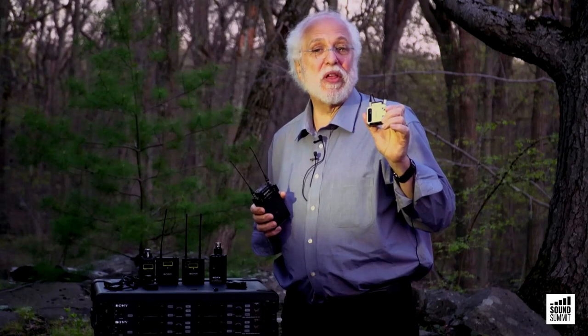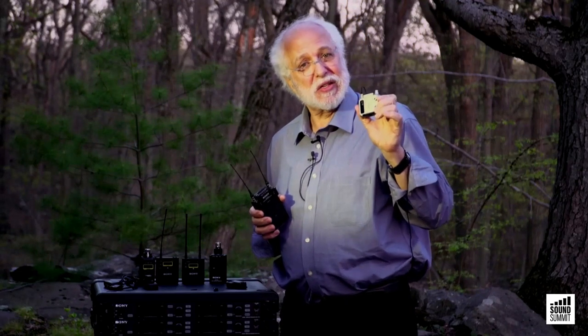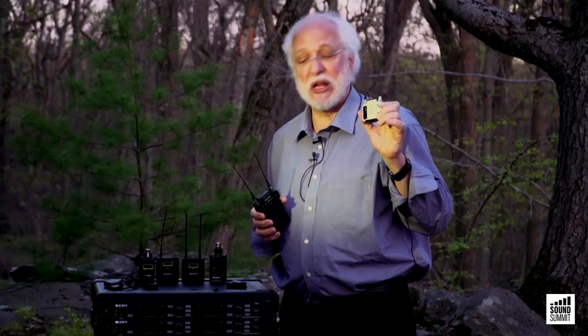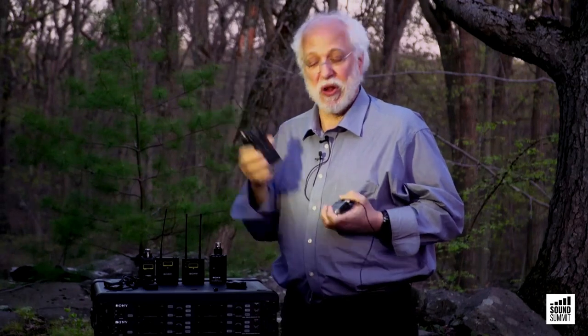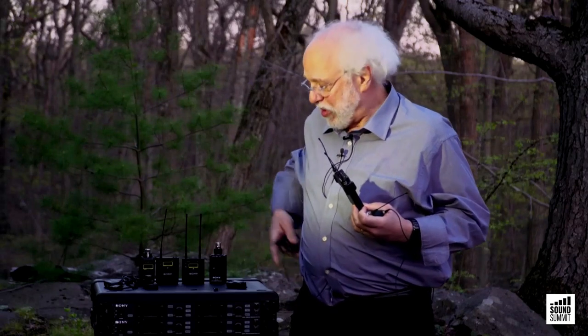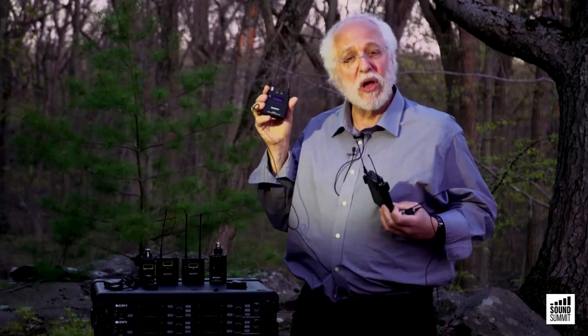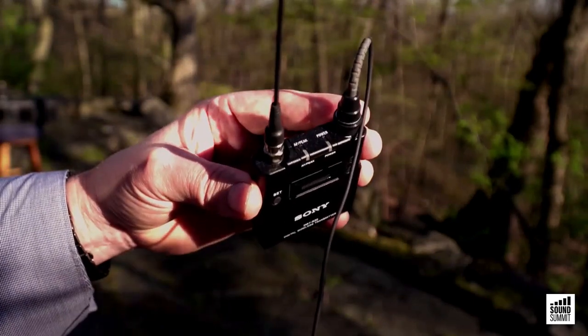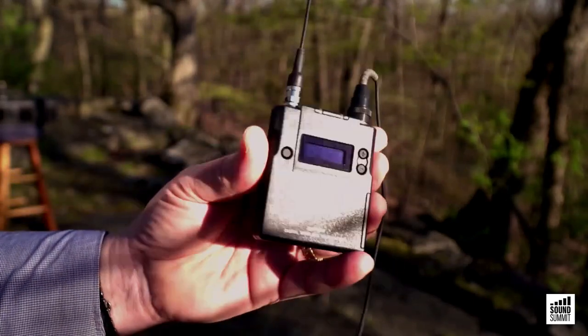So according to the FCC guidelines now, anything between 14 and slivers of 38 is legal, and this is covered. Those frequencies are all covered in this one body pack. No blocks are necessary. The receiver also covers all of those frequencies. And finally, we also make a body pack called the DWT-B30, which uses AA batteries, but it also has that same no block, full FCC legal spectrum capability.